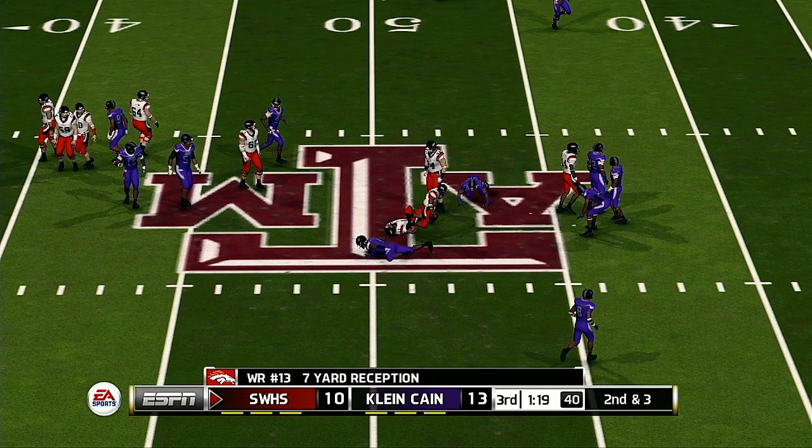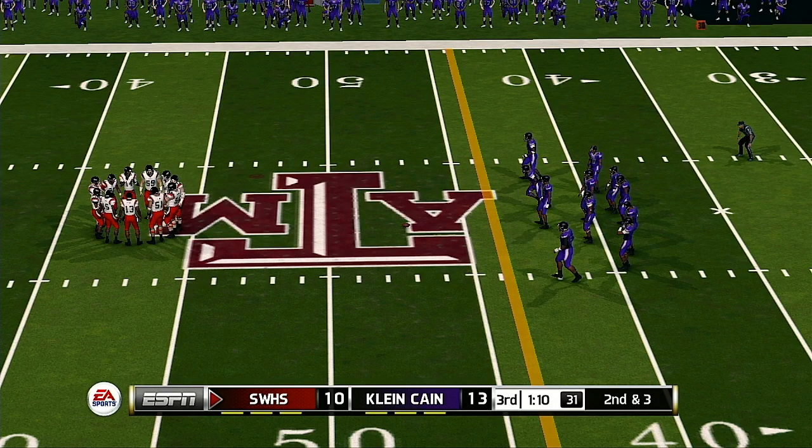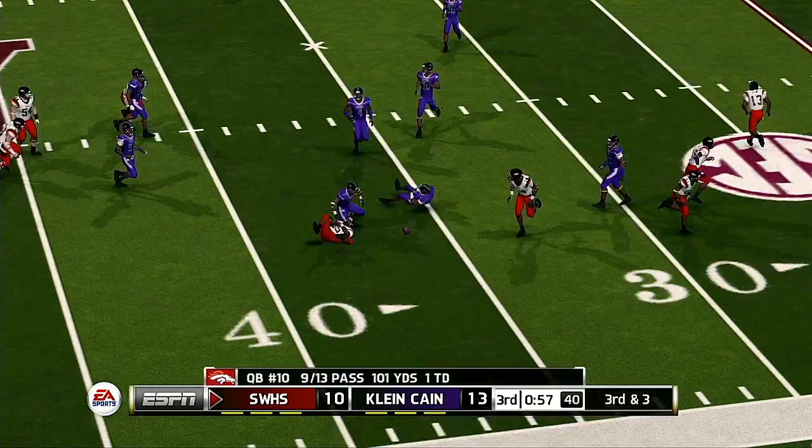Complete, and he's hit right away. That'll bring up 2nd and 3. Here we go, here we go. Mike 4. In the shotgun and 5 wideouts. Quick strike, and he drops it. Number 25, the intended receiver. They need about 3 yards to get the first down here on 3rd down.